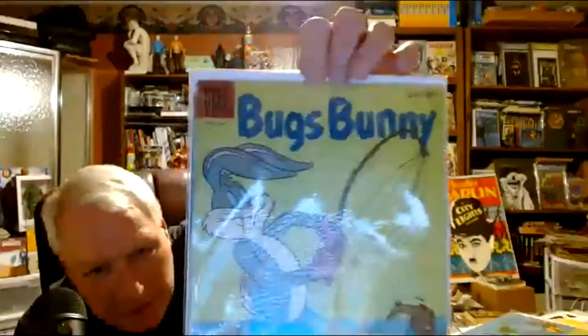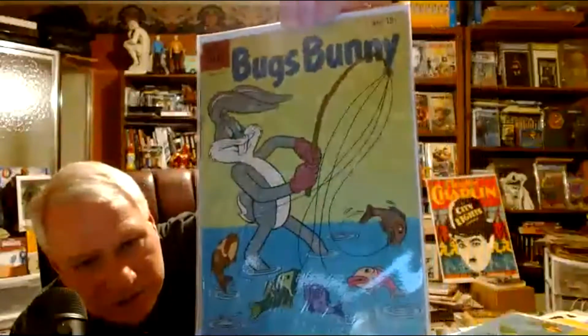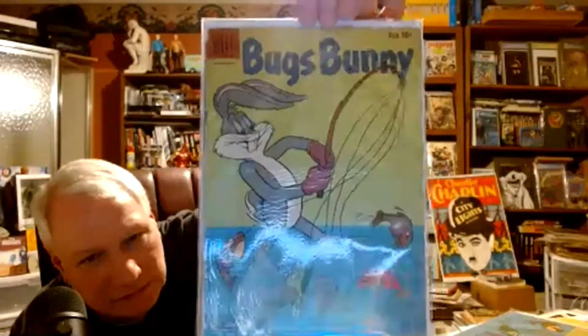I mean, that corner is frayed there a little. You can see around the Dell there. But other than that, it's pretty solid. And it looks better than my other one. But this is number 72, 1960. And so is this one here, which looks, still, not as nice.